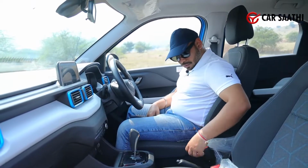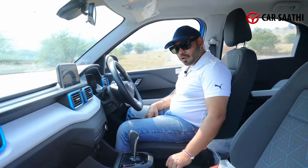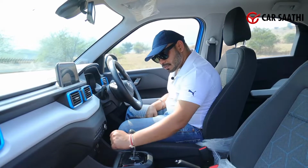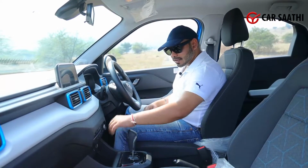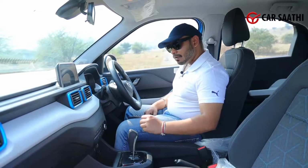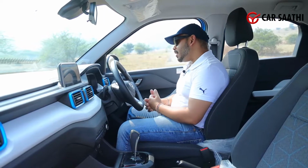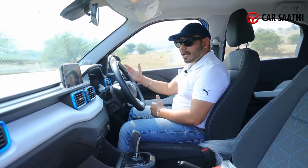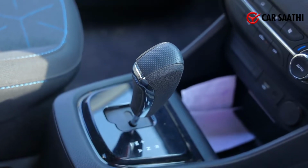You can have cup holders. They're not too deep, so you probably won't be able to store your coffee. There is one right here which is a little deeper, but things will clatter around because it's dark. It's deep, but it's also very plasticky. There's no padding or anything of that sort. One other thing worth noticing is it comes with a button start, and it comes with driving modes as well.